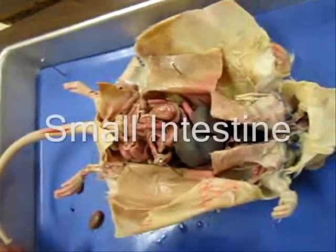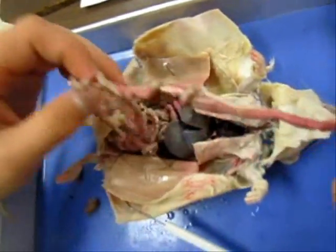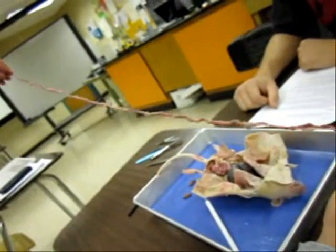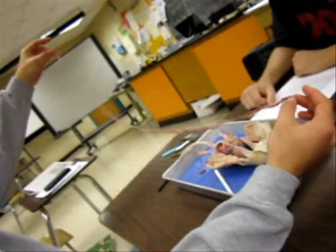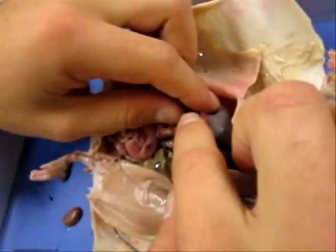Alright, I'm going to talk about the small intestine. The small intestine is this slender, coiled tube that receives partially digested food from the stomach. It's called the small intestine because of the diameter, not the length. As you can see, it's noticeably longer than the large intestine.